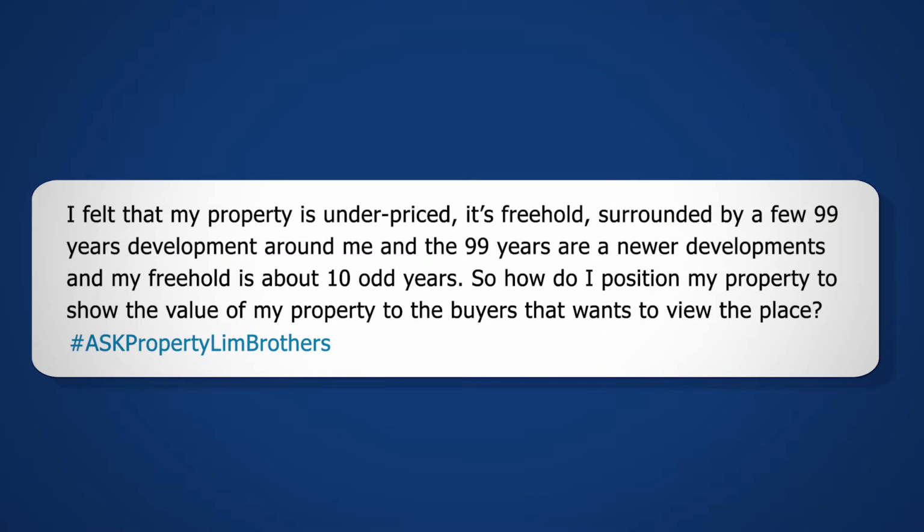Now we have a very interesting question. This question says that I felt that my property is underpriced, it's freehold, it's surrounded by a few 99 years developments around me, and the 99 years are newer developments, and my freehold is about 10 odd years. So how do I position my property to show the value of my property to the buyers that want to view the place?